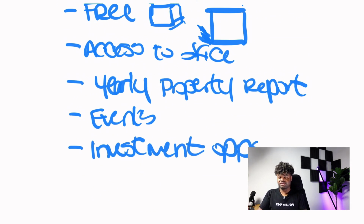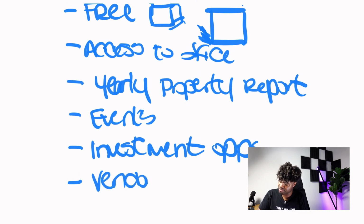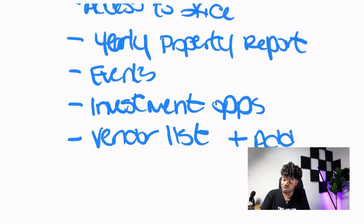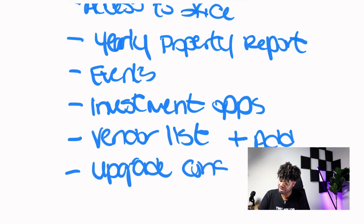As we get those investment lists, we'll give that to them. We give them our vendor list, and if they have a business, we can add their business to our vendor list. And we also do upgrade consultations.